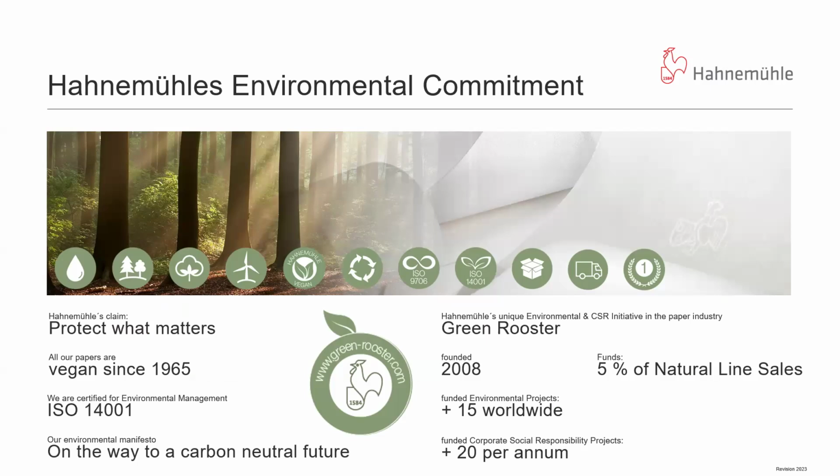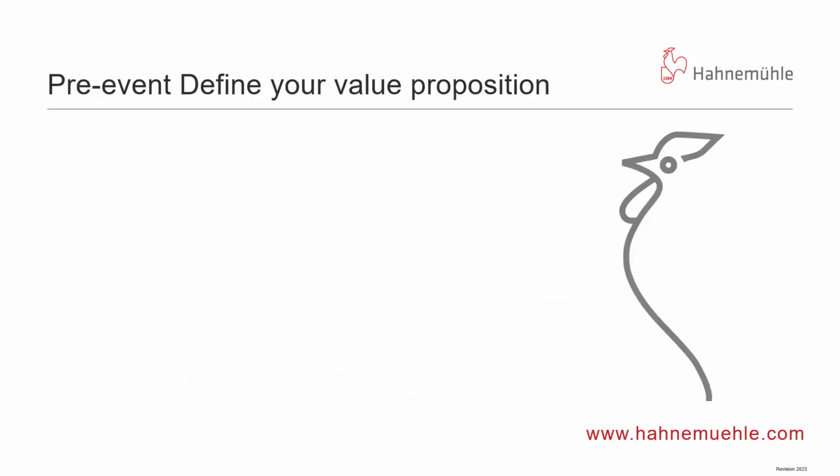So this is why we've invested in bamboo, hemp, agave, all these different types of papers, because obviously there's a lot of press around paper and printing. And so we always want to be on the right side of that conversation. So that's what we do. But what can you do?